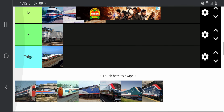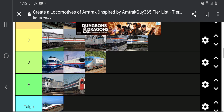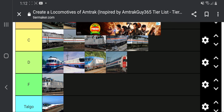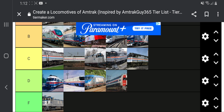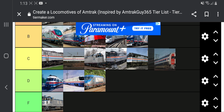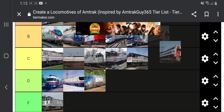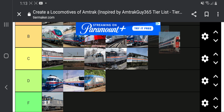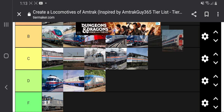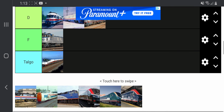Not a bad locomotive. The Metroliner. It's a really nice 70s look. Amtrak just probably didn't like these. AEM7s sold them on the Keystone Corridor in the mid to late 70s or 80s, I think. So yeah, I'm gonna just put it in C tier.